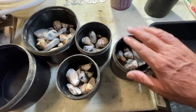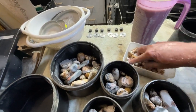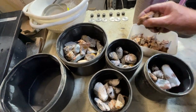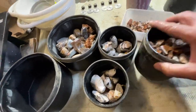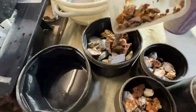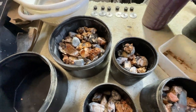Alright, now for the other barrel, I've got some offcuts somewhere of peanut wood. It's here, and I'll use those to get in between the bigger ones. Oh, there's still some big pieces in there. That may turn out okay. All look good. Time for some grit.